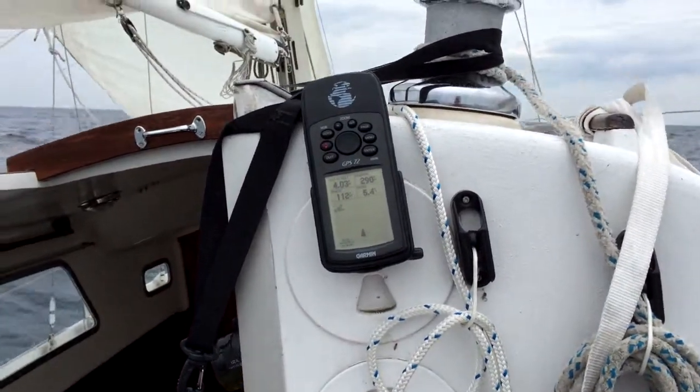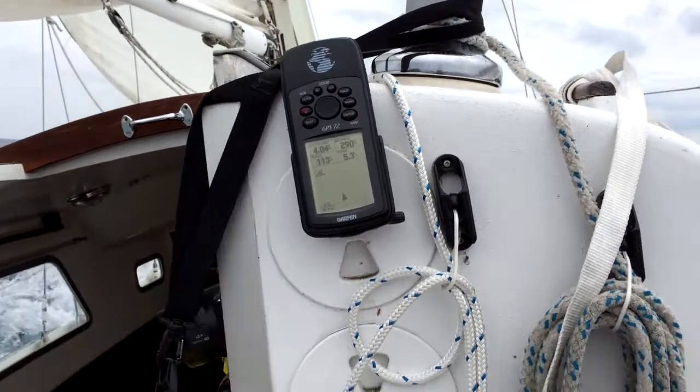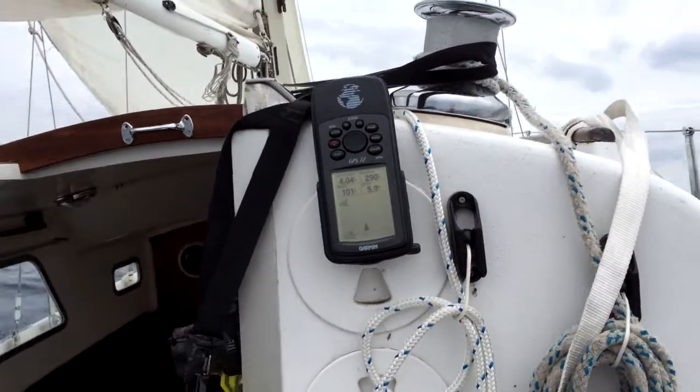Well, we're just around 4 miles straight out of the harbor. I think I'll go ahead and tack, head back in a little bit. Keep an eye on that storm, see what it's going to do.